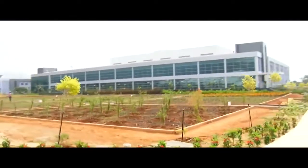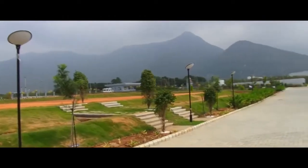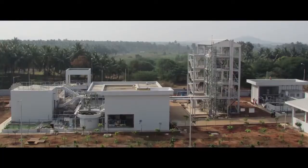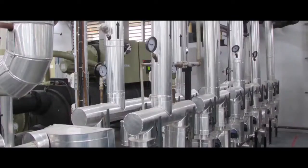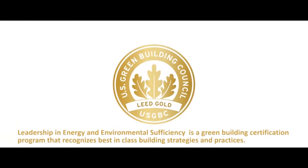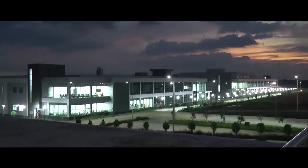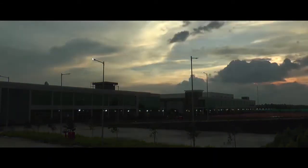Overall, this factory optimizes a range of advanced design, construction and operation principles. Energy optimization, water management, sustainable site management, environment control, LED lighting and renewable energy. All this qualifying this to be a LEED Gold certification. Overall, this factory thus exemplifies Amway India's progress towards a truly world-class operation.